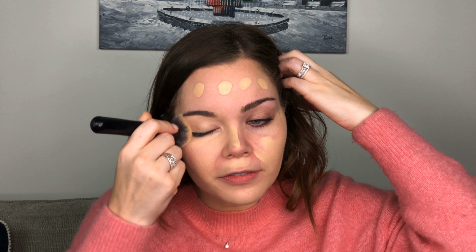Okay, and then I'm going to take my sponge, which this is the Eco Tools sponge. I'm obsessed with this. This flat top is amazing for putting on powder, for blending in concealer, literally everything. It's amazing. Okay, and just make sure all the little lines are blended in. So after you're done blending in your concealer, the next step is going to be powder.